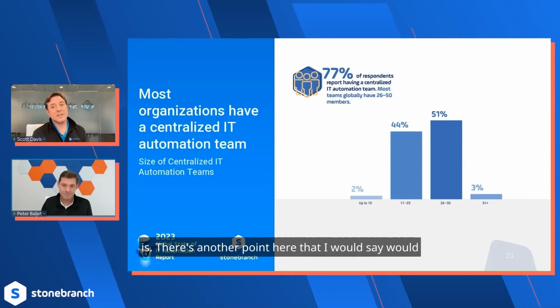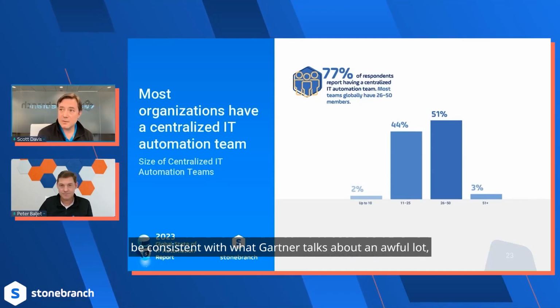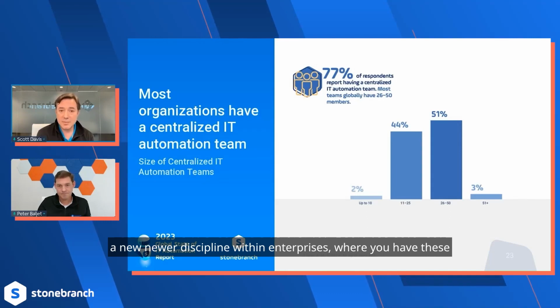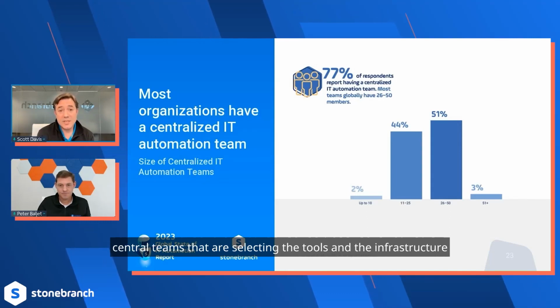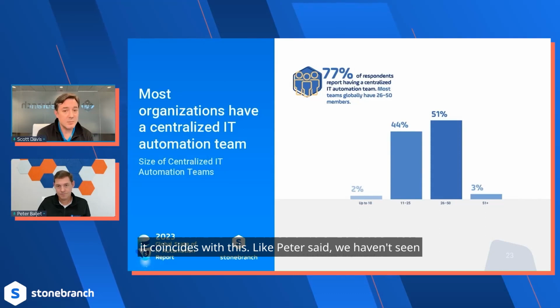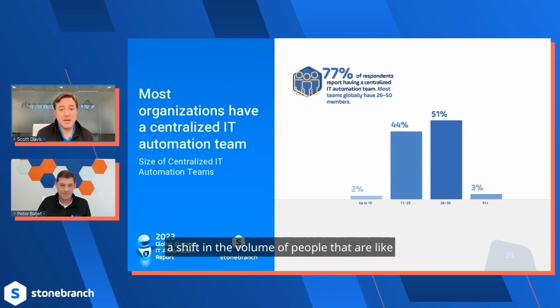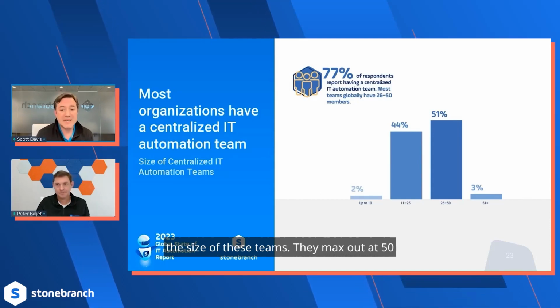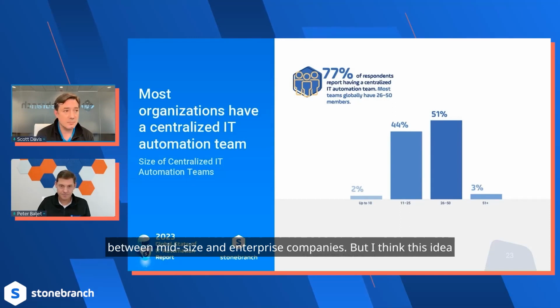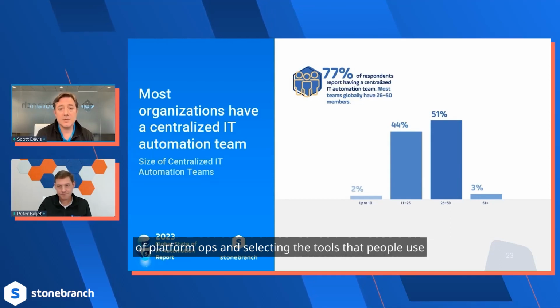There's another point here that I would say is consistent with what Gartner talks about an awful lot, and it's this emergence of platform operations. It's a newer discipline within enterprises where you have these central teams that are selecting the tools and the infrastructure that the rest of the business uses. And I think it coincides with this. Like Peter said, we haven't seen a shift in the size of these teams. They max out at around 50 people typically, and that's consistent. The numbers don't shift much between mid-size and enterprise companies. But this idea of platform ops and selecting the tools that people use is becoming way more common because of all the reasons that Peter talked about.